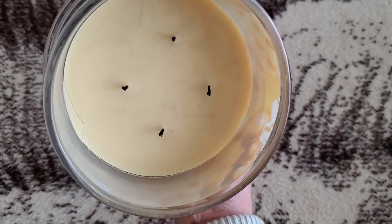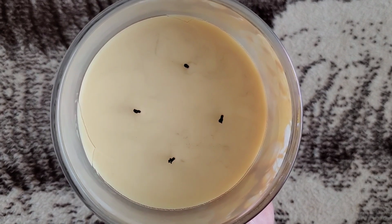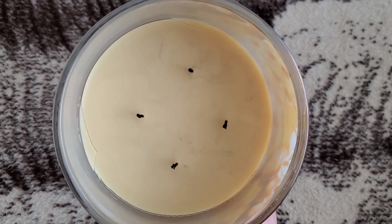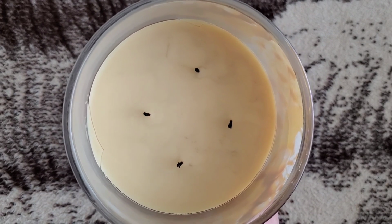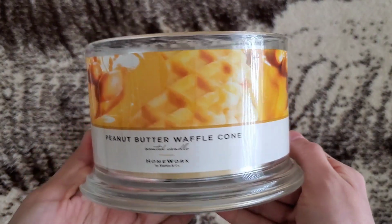But so far the wax looks pretty good. I have a feeling it might have some fallout that's hidden in the rehardened wax. But overall, no falling wicks, minimal sitting, and it would eventually pull out if you just leave it on for long enough. So this one I would repurchase, highly recommend.